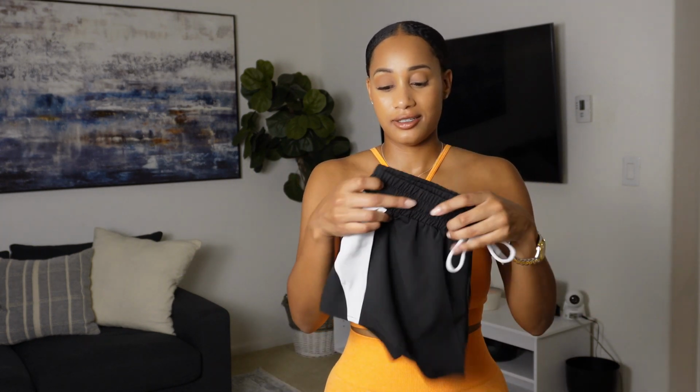Other than that, this set was great. The quality is amazing. It's very lightweight, it's smooth, it feels very comfortable. I can see myself wearing this all day. It's not uncomfortable at all. Like I said, for five pieces, under $45, that's not bad, because one pair of Lululemon leggings is like $100 and some, so it's a steal.